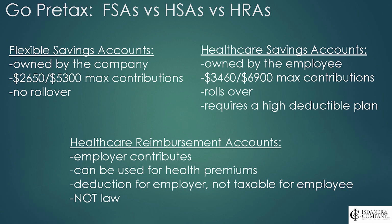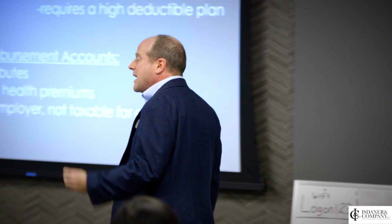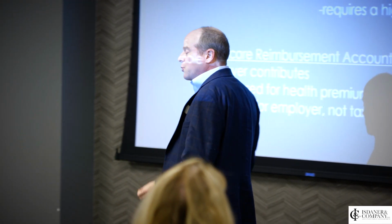When you're recruiting people, particularly in this low unemployment environment, it's very important to make sure that you include some type of pre-tax plan with your health insurance. I'm seeing companies all across the country making sure they do it. That's number 1. Secondly, to keep in mind, at the beginning of 2020, healthcare reimbursement accounts will become okay again.